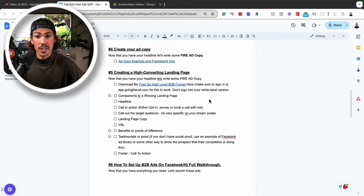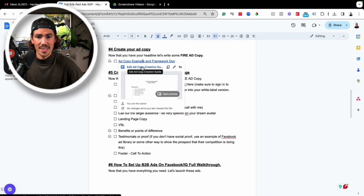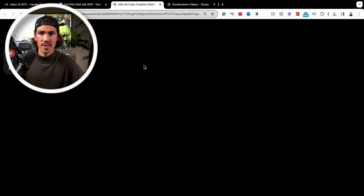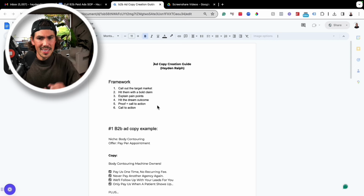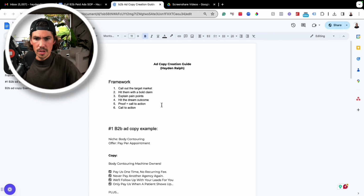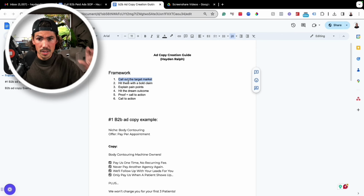Part 4, you already know the drill. Let's jump into our document here. This SOP is designed so that you guys can just have a document with pretty much every section to help you through it. So here is the framework, very similar to the headline framework, but it's a little different. And so I'm going to explain it a little more than I did the headlines. So the first thing that you want to do in your ad copy is call out your target market, call out your audience. If that's a chiropractic business owner, if that's a med spa business owner, if that is a solar business owner, whatever it is, call it out in your first line.